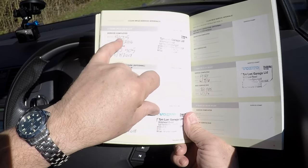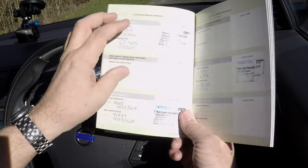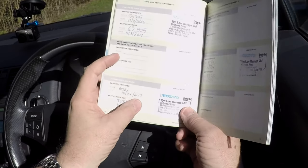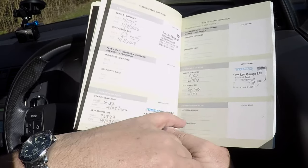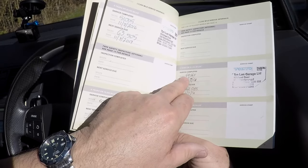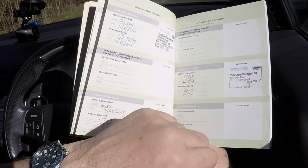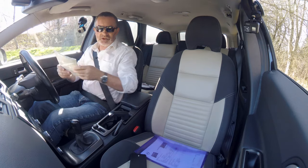11th of 7th, 2016, 51,005 or 9, Town Long Garage. 14th of 7th, 2017, 61,287, Town Long Garage Limited. And then 4th of 7th, 2018 at 69,565, Town Long Garage Volvo Limited. So, fully stamped service book.